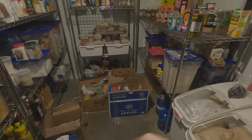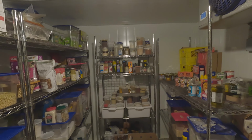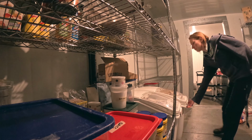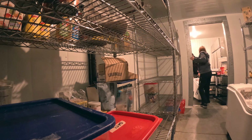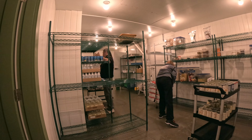Over in the summer, all of our dry storage gets moved into the walk-in cooler here. Terry's going to be helping me move everything out of here and back onto the shelves where it usually lives.